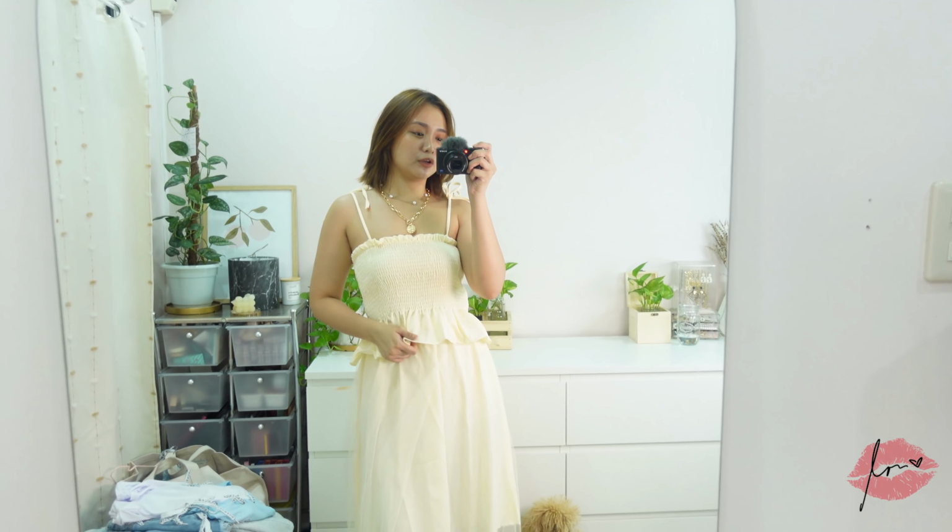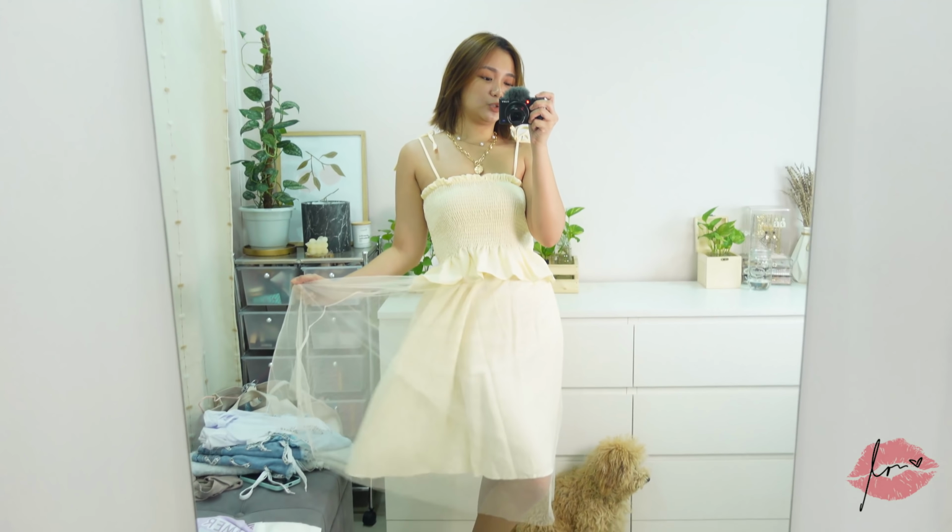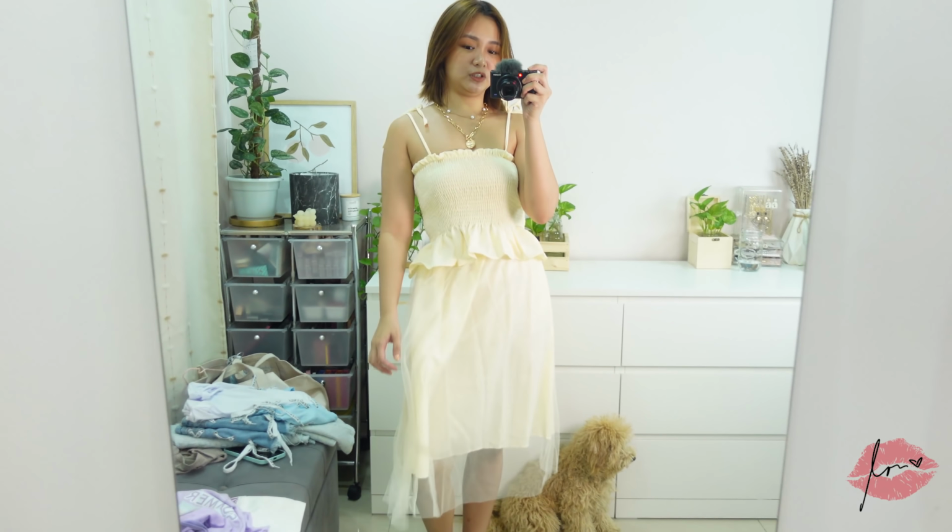So, baka top lang yung gamitin ko. Hindi ko gamitin yung skirt kasi, you know, mukhang ang cheap niya tignan. Pero anyway, this is so much better than the blue outfit natin. Okay, so this is a 5. Kasi kalahati lang yung magamit ko. Yung kalahati hindi ko magagamit.